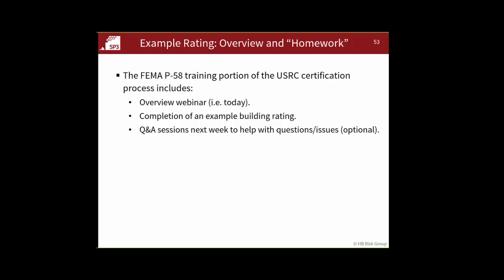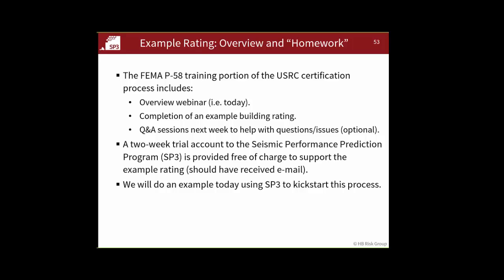And then we'll have each participant do an example building rating. And we've set up a 2-week trial account for the SP3 software. That's complimentary to support that aspect of the training. You should have received an email, I believe yesterday, from the SP3 system, and then a confirmation email from Katie Fitzgerald that says that your account is set up. If you didn't receive that, check your spam filter. It should come from support@SP3, and that has your login credentials in order to get into the SP3 system and use it. If your company is a license holder, you can use that new account we created, or you can use your own account. It's up to you in terms of where you want to create your model.